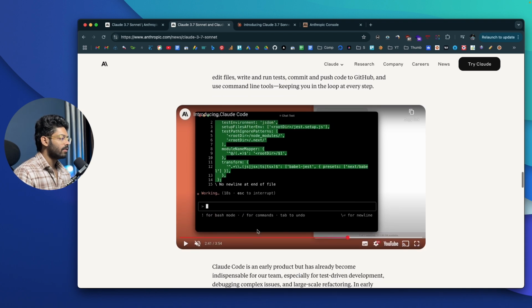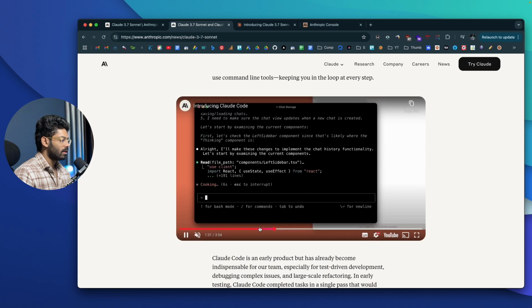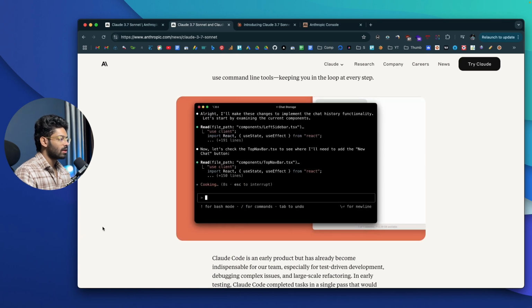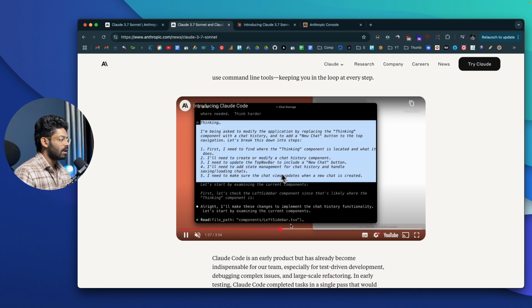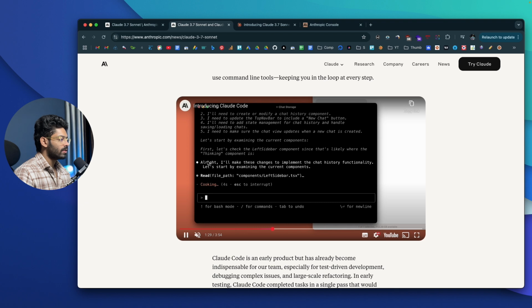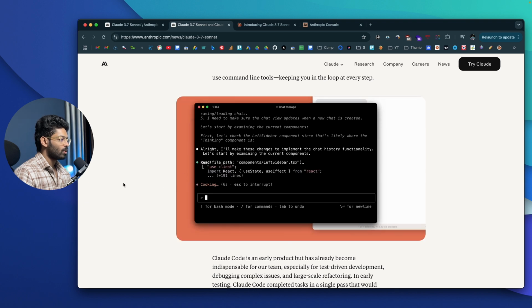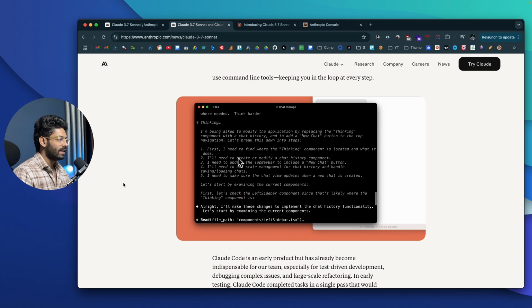So this is how the interface of Claude Code will look. As you can see, this right here is the Claude Code interface. You get to enter your prompt in this input box right here, and this is where you will see all the responses and all that kind of stuff. So it almost feels like you're using NeoVim kind of IDEs and stuff.